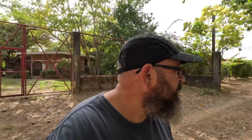And this is what looks like an entire development going on behind me with Twin Engine Coffee in there as well. All right, we're gonna head on to some suburbs in Western León and explore from there.